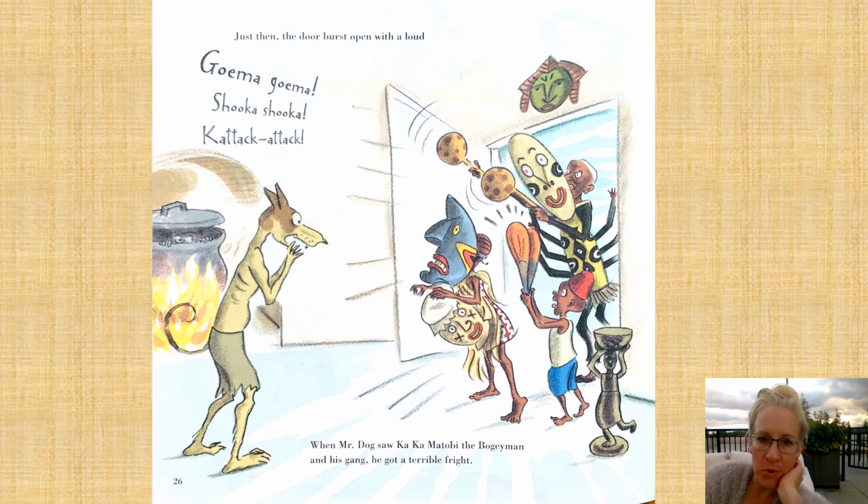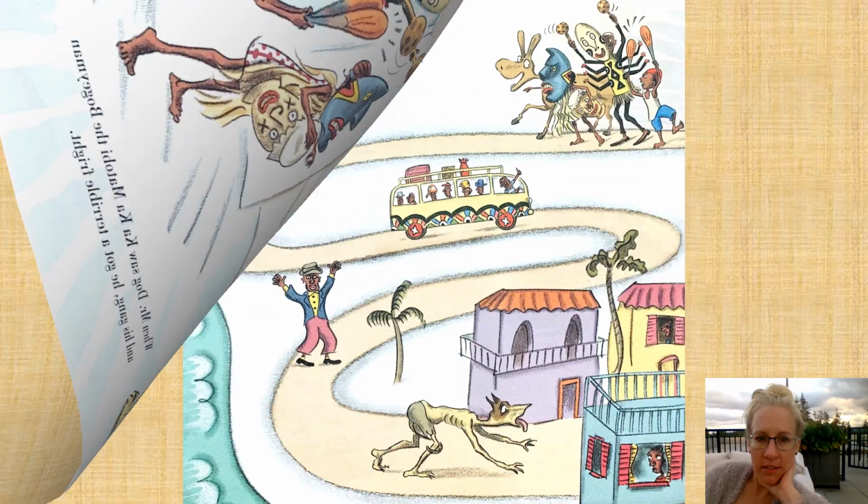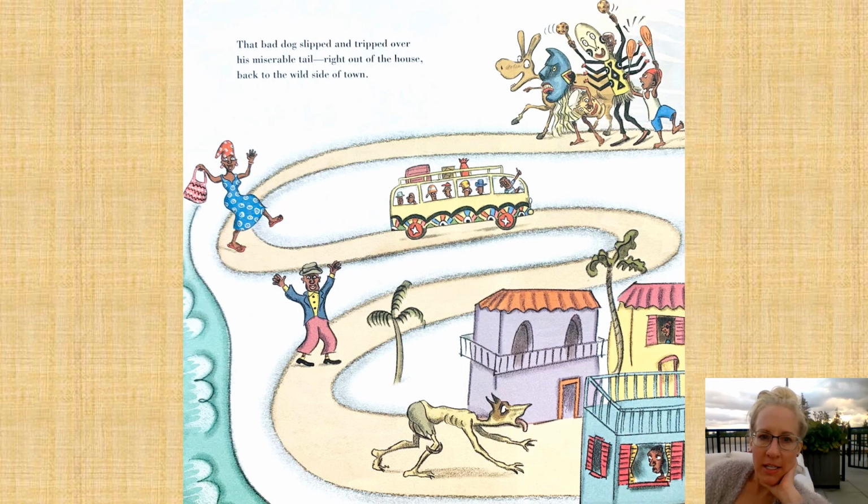Just then the door burst open with a loud "Gwama, gwama!" "Shuka, shuka, shuka!" When Mr. Dog saw Kakamatobi the boogeyman and his gang, he got a terrible fright. That bad dog slipped and tripped over his miserable tail right out of the house, back to the wild side of town.